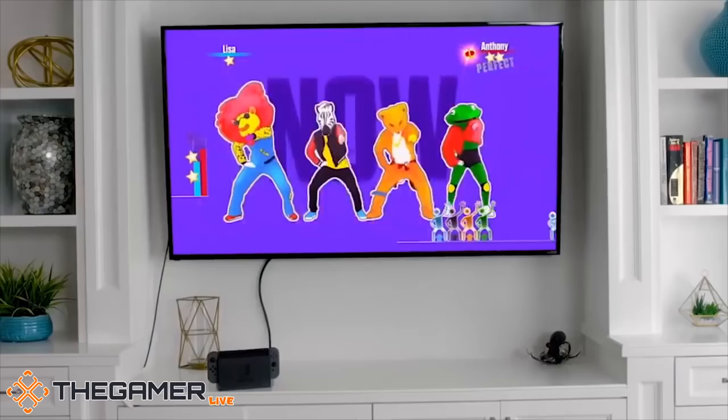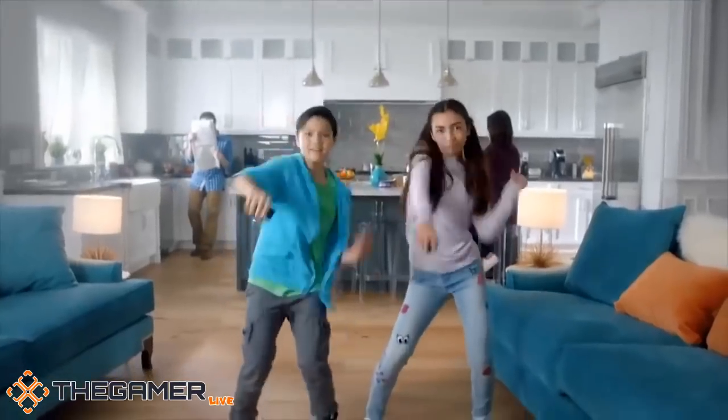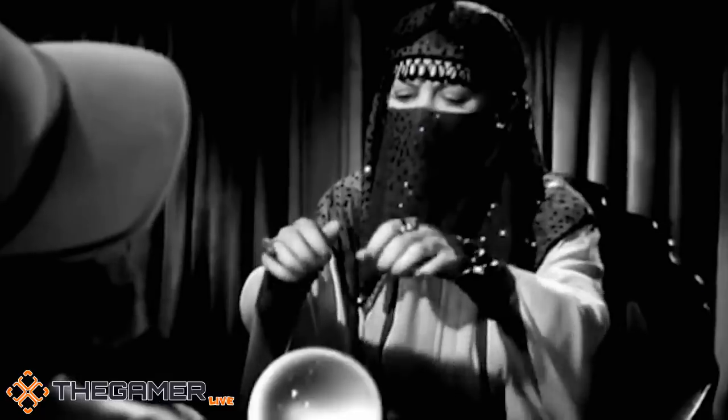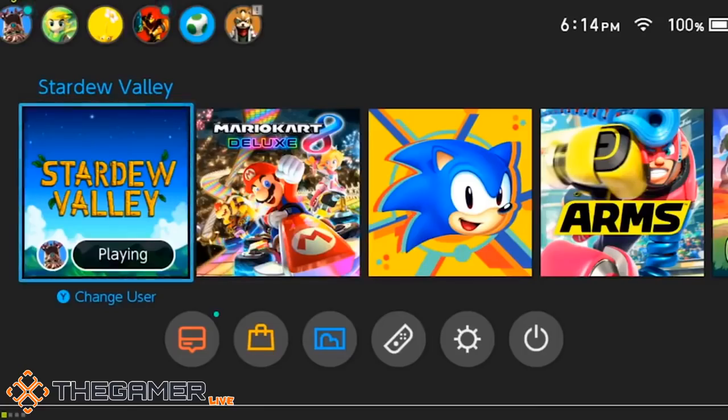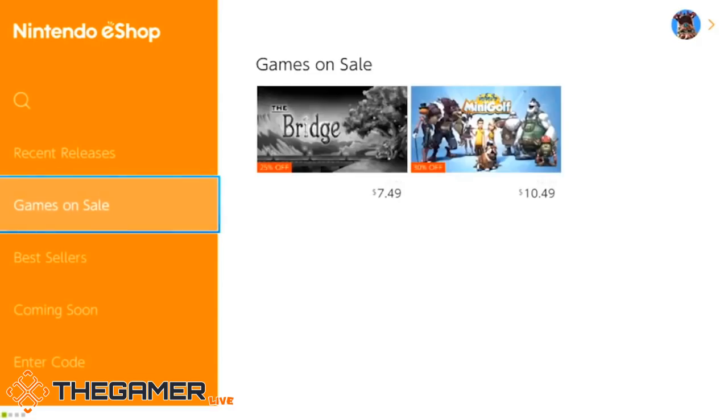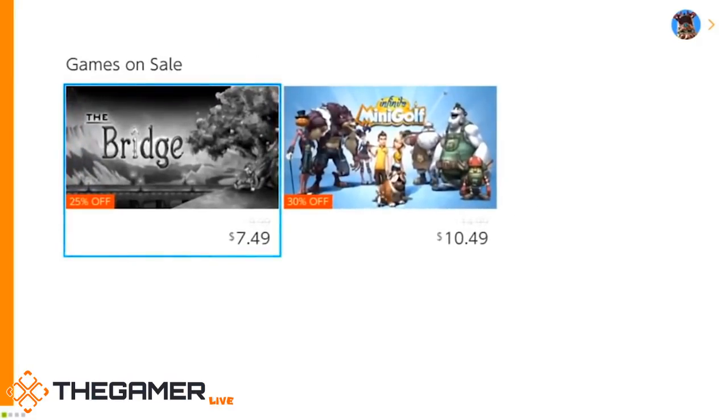On the plus side, games usually go on sale pretty often. If only there were a way to see which games are on sale at any given time. Well, on the Switch, there is. Just make sure you're connected to the internet, then open the eShop app. On the sidebar to the left, you'll find a whole category devoted to games that are currently on sale. It tells you the original asking price, plus the current sale price.